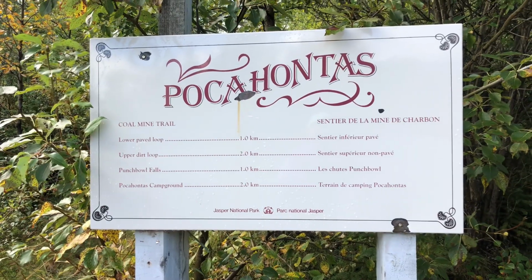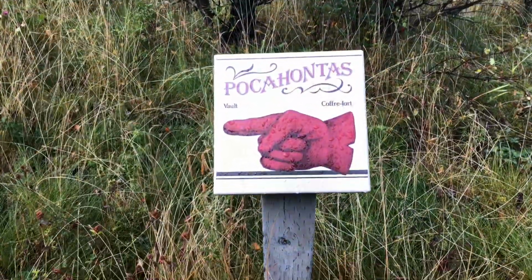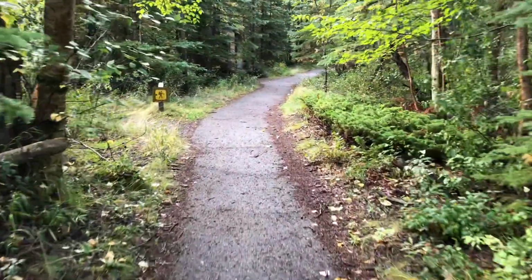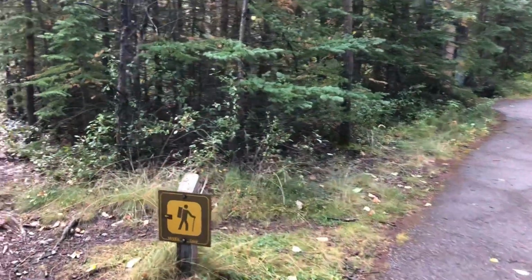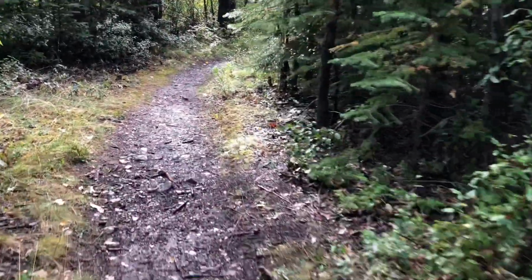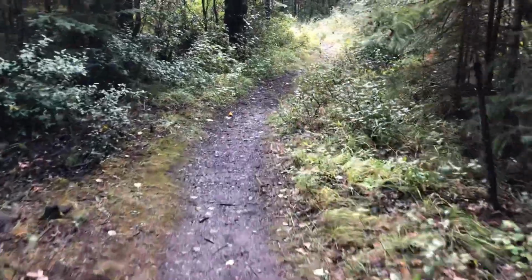Now we are going on the Pocahontas Trail. There's an upper loop and a lower loop. I love their signage here. Should we do the upper or the lower route first? All right, upper. Get the hardest part over with first.